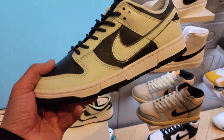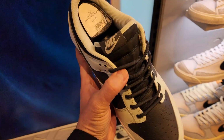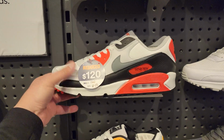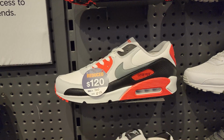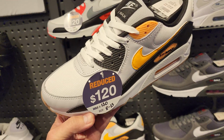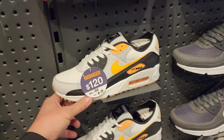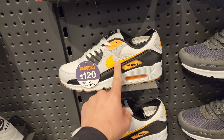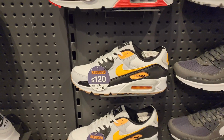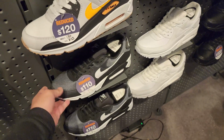Then all kinds of Dunks. Kind of do like these. I don't know what about them, but yeah, these ain't bad. $125 for those. Air Max 90. This is a Gore-Tex, aka what? Air Max 3s, right? They were calling these Air Max 3s way back when. But yeah, dude got this. Man, I usually don't like super bright, but those ain't bad. I don't know why. But yeah, a little bit of sale. Then got black and white. Can't really go wrong with that.